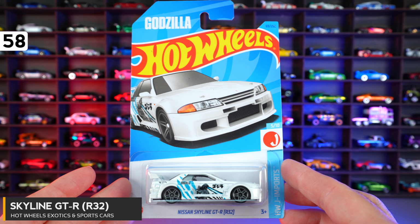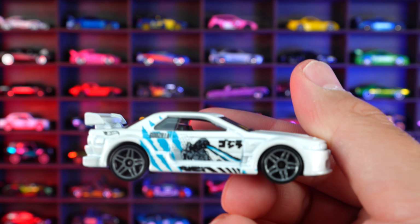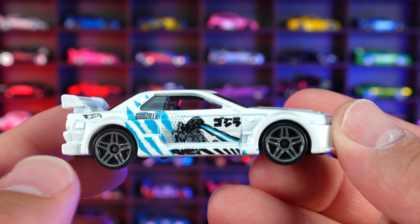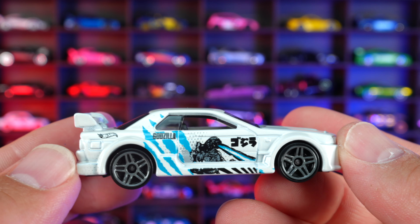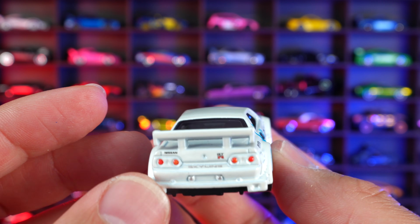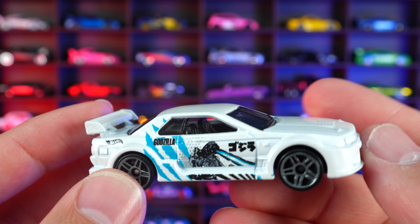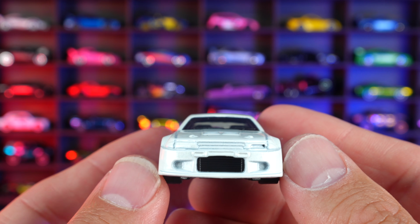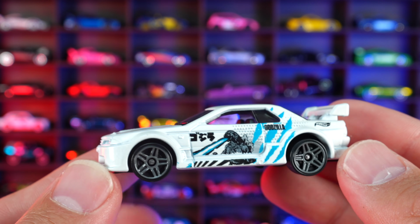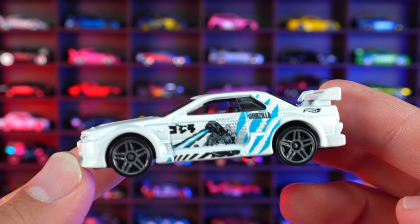Nissan Skyline GT-R R32. This one quoted as being the Godzilla in white. We've got the Godzilla on the side of it, gray wheels, Hot Wheels logo just right there. We got that nice big rear wing. It looks like it's got some sort of wide body kit on it. It does look like it. It's good in this white color. You can see that front end design right there with the intercooler for the turbo and all of that. The GT-Rs are just becoming more and more popular, and I love this Godzilla.